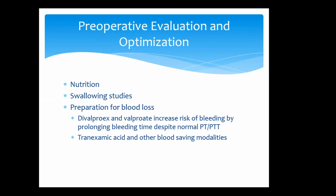So in a patient you have decided to do surgery on, there needs to be a big pre-op evaluation. These kids, there's no such thing as clearing kids for surgery. They should be optimized. We optimize their nutrition the best we can. If they need swallowing studies, they should be ordered. And we need to prepare for blood loss. These curves are stiff. They are difficult to expose. And a lot of these kids are on some seizure medicines, which increase the risk of bleeding. We can use TXA and other blood-saving modalities to minimize the blood loss that occurs.